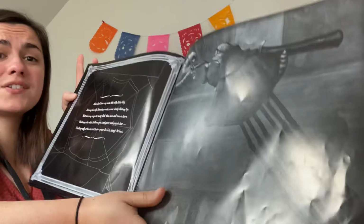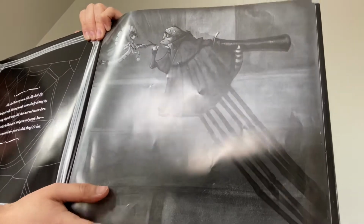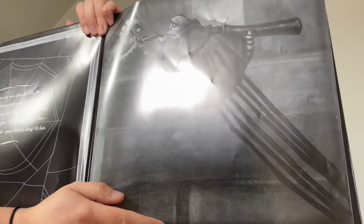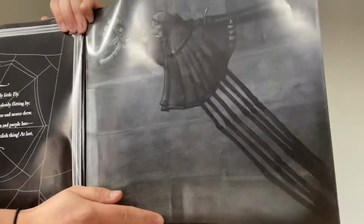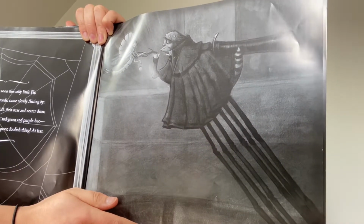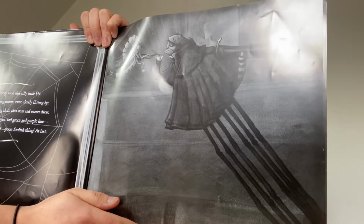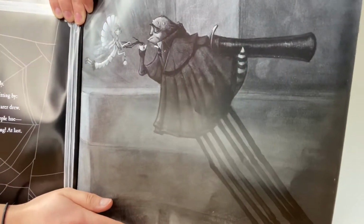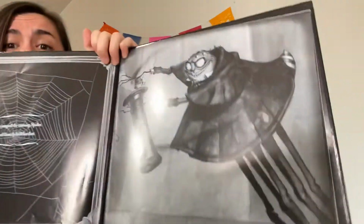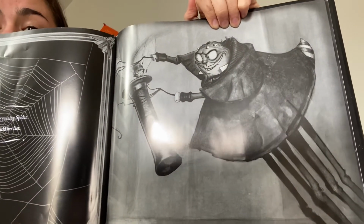Alas, alas, how very soon this silly little fly, hearing his wily flattering words, came slowly flitting by. With buzzing wings she hung aloft, then near and nearer drew. Oh, you can't see that very good, can you? Thinking only of her brilliant eyes and green and purple hue, thinking only of her crested head, poor foolish thing. At last, oh no, up jumped the cunning spider and fiercely held her fast. Look where he trapped her. She's inside of his hat.